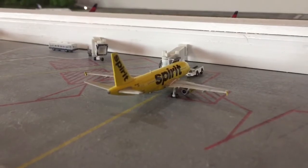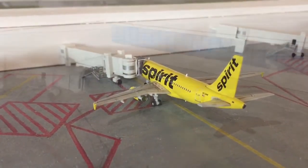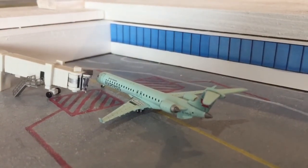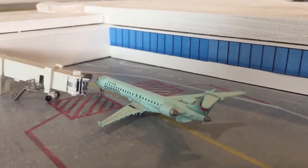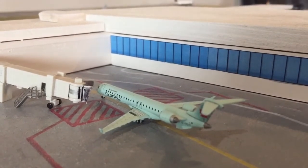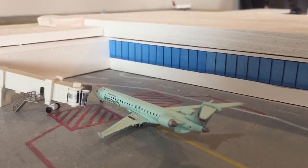Then we have the Spirit A319 that is landing on this side, and it's heading out to Las Vegas. And we have the Air Canada CRJ 705 heading out to Calgary. Flight's normally on a Q400. They had a CRJ 705 on the Calgary flight a few days ago, so I'm putting it on this one. We also get Vancouver, and that's on the Dash 8, and Toronto, which is on the E190. That's summer seasonal, so I'm guessing it's ending soon also.